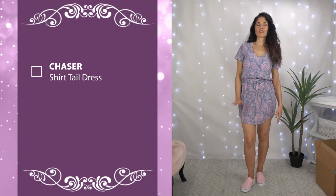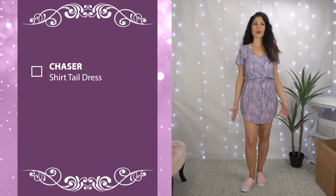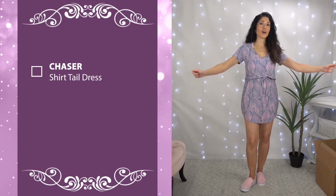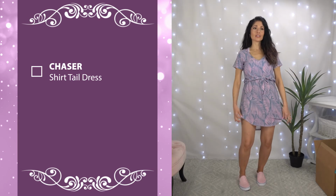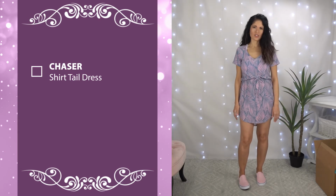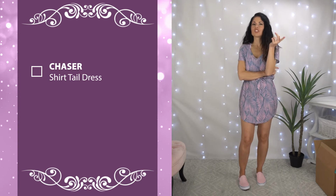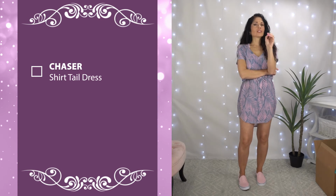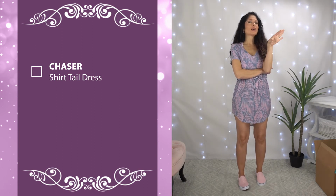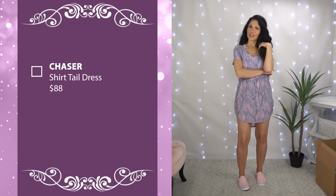Good beach dress, good even if you're walking around a beach town or walking around your neighborhood, walking your dog, walking anywhere. It's breezy, easy breezy, super cute, love the colors. It's Chaser, so it's a really good brand. I think the price is $80, but I would pay $68 for it. So the real price is $88.